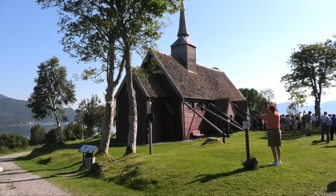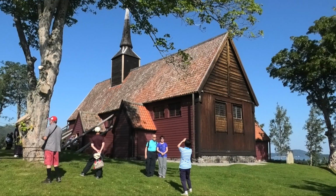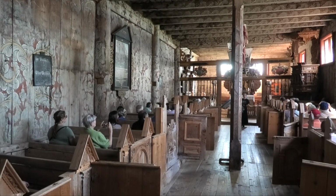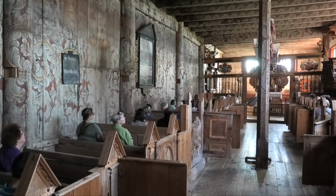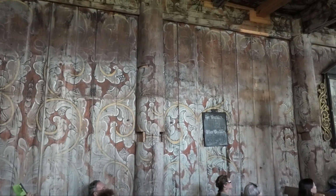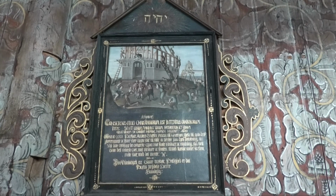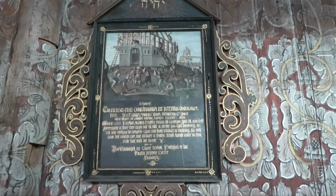Our next stop is Kvernes Stave Church. Dating from about 1300, this is considered one of the younger of Norway's surviving stave churches. This plaque commemorates the rebuilding in 1776.